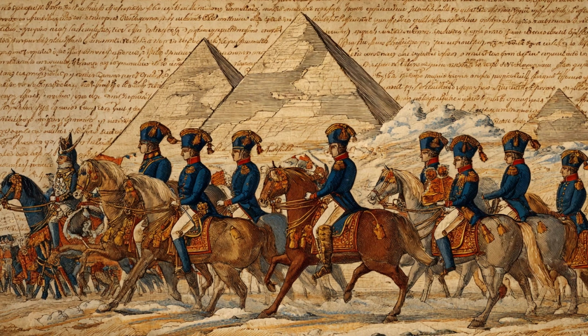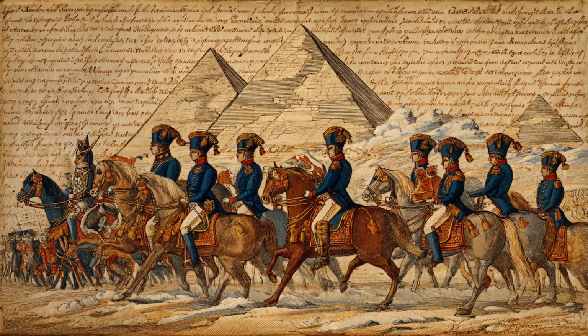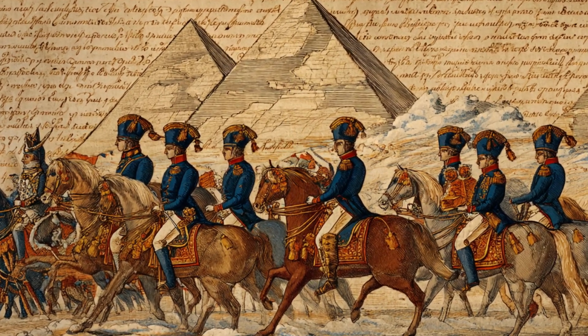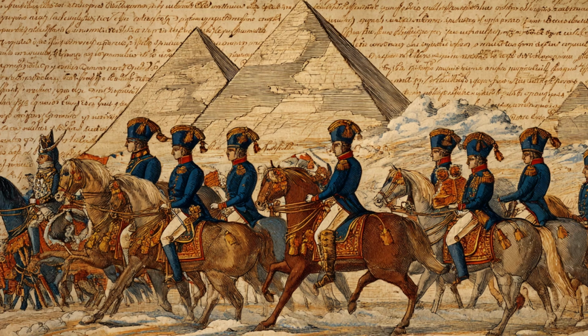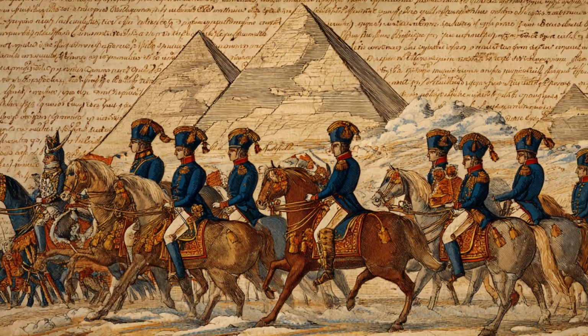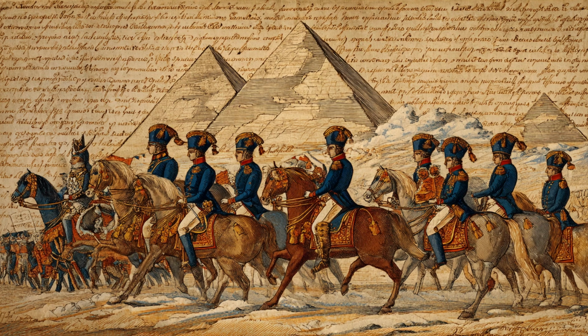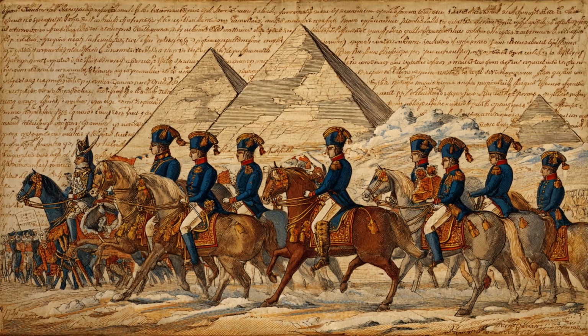Word quickly spreads among the French savants accompanying the expedition. One quirky detail is that the stone was almost immediately recognized as being so important that it was moved to Cairo and housed at the Institut d'Egypte, the scientific institution Napoleon had founded. Even amidst the chaos of war and occupation, the scholarly value of this chance find was understood.